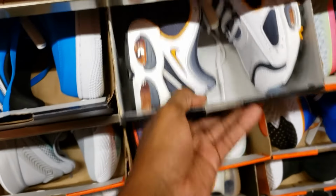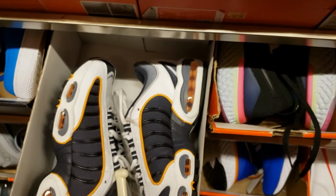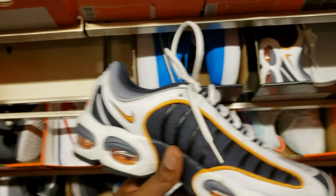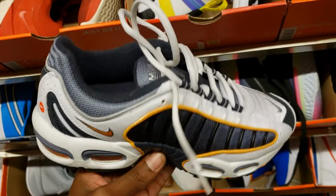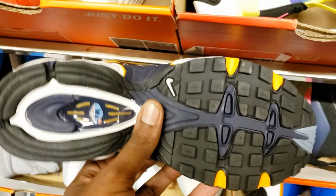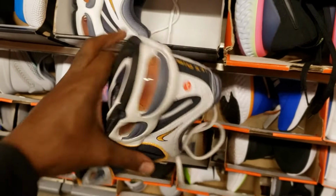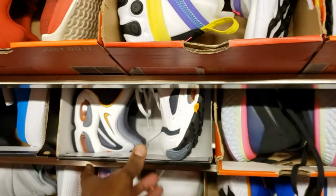Some more Joyrides. Look at this colorway of the Tailwinds. Tailwinds are growing on me, man. Certain colorways of the Tailwinds look pretty fire. Let me know if you guys are feeling these or not. DS outsole. Not too bad on these. This is not necessarily a color I pick up, but they did catch my eye. That's why I'm pulling them out.